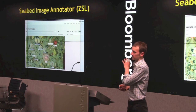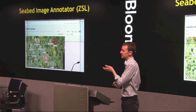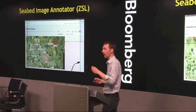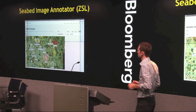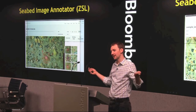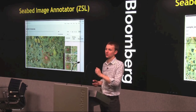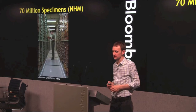So we've got this interface we've built with London Zoo, to help them annotate images from the seabeds, because this is how they measure biodiversity when they're doing fishing. So fisheries are paying for that kind of research. These are really hard computer vision problems, but it turns out that you really need an end-to-end system. If you're going to do machine learning, it's not enough to just hand them MATLAB code. They need the whole thing, the whole pipeline. So they've labeled thousands of images now with this system.